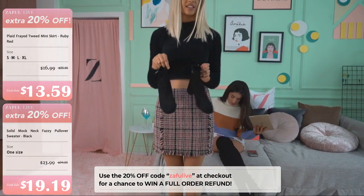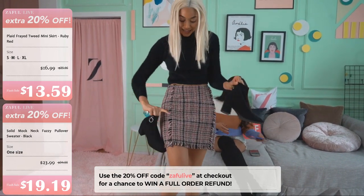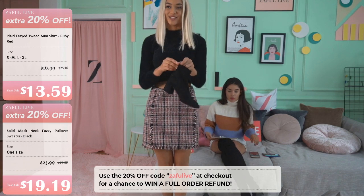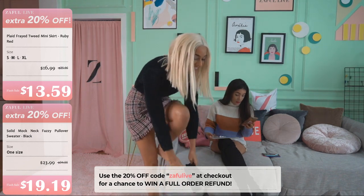Actually, just a little add-on. I would pair it with these nice boots because we have the nice black outfit and then you have a little pop of color. And I like this pattern, this kind of texture. I really like mixing textures together. So having a solid color and the texture, I think that's a recipe for a great outfit.